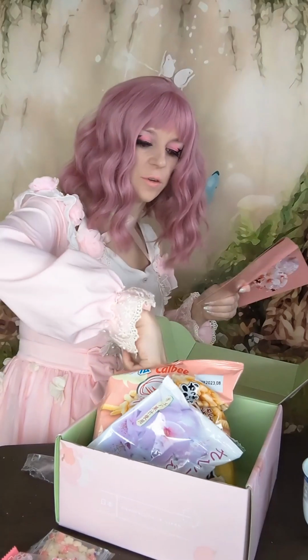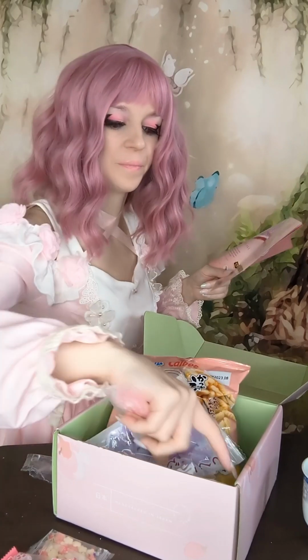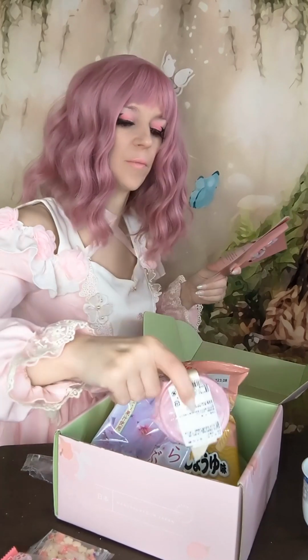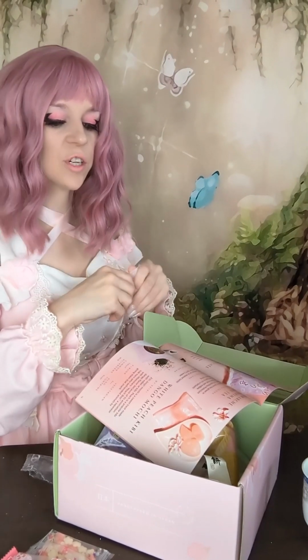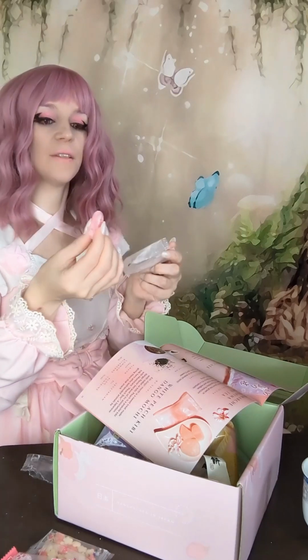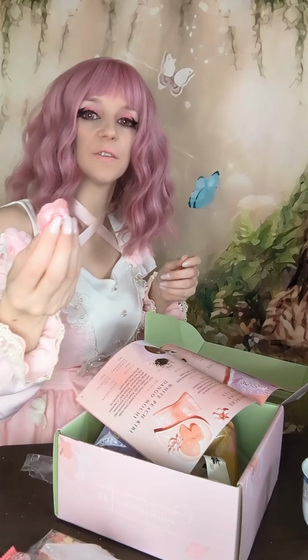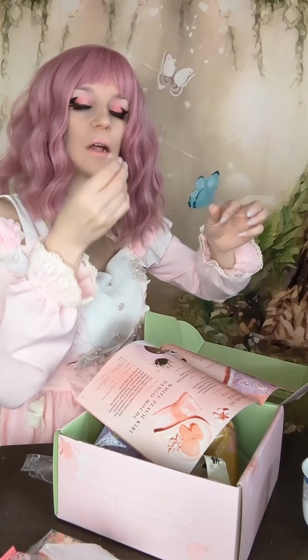Ooh, this thing was so good. I almost wish this had been the mochis that were in the thing, because there'd be more of them. There was still two. I'm gonna eat this one because I love it. White peach kiwi dango mochi. White peach is such a good flavor, and this thing is so soft. It's so soft, like it's so soft.